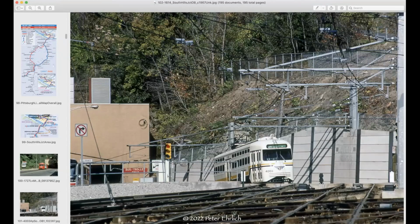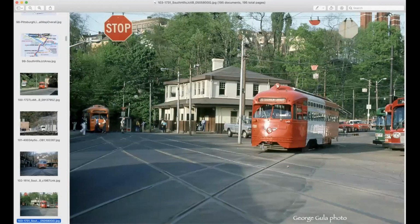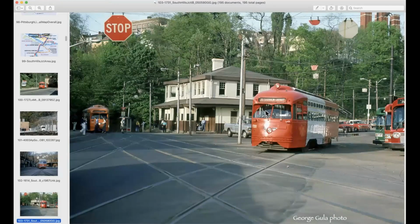This is what South Hills Junction looked like. This car has just come through the tunnel, is going out to the Library line. The building on the right were the offices of South Hills Junction. That building is now gone. So is this building on the left. And they did get a paint job. Now, this car, although it's signed for Library, it's not on the Library line yet. It probably came over the hill, Arlington and Warrington.